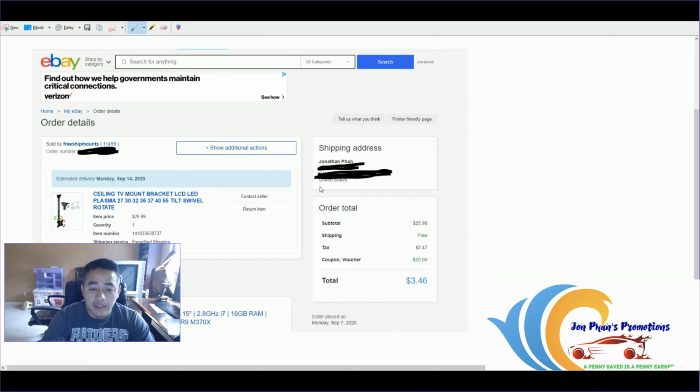I'm not sure if this is targeted to certain customers only, but I checked and I was able to get $25 off. So I ended up paying for the taxes and for this TV mount, which is like $26, I ended up paying only $3.46. So it doesn't hurt to try.